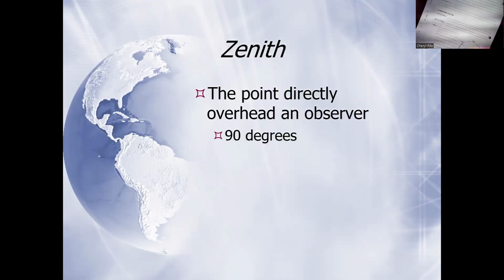Zenith, like I was saying out there, it is just the point directly over your head. So the zenith is different for every person. It's just directly over your head. What you see directly over your head will be different than what somebody in Alaska or Florida sees directly over their head.